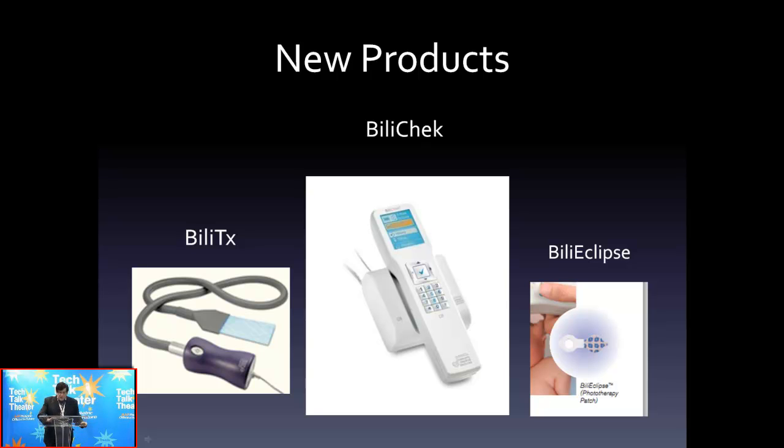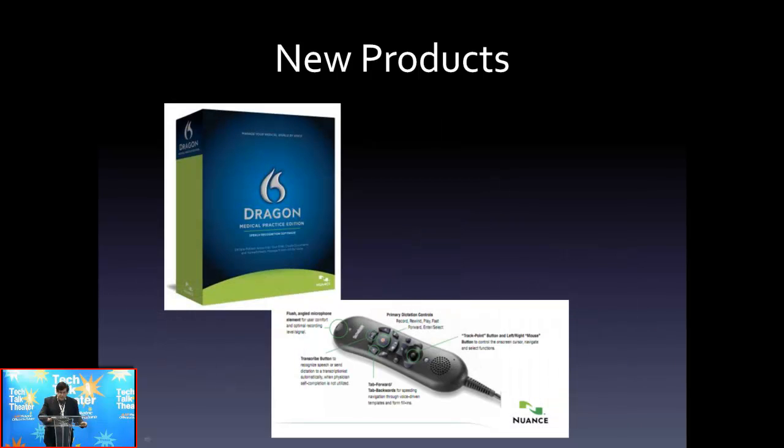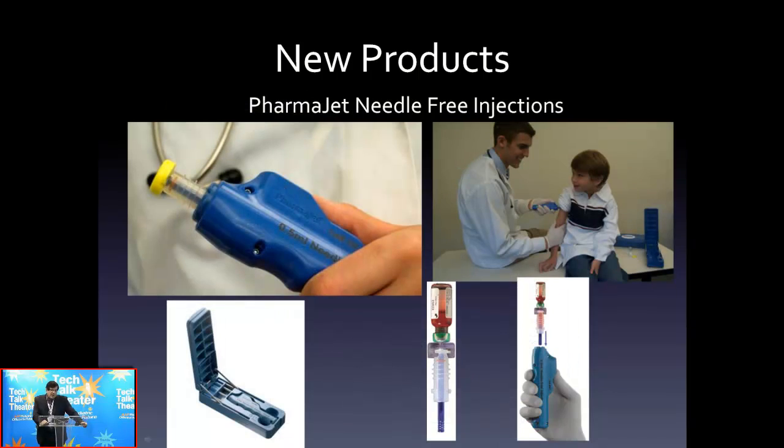And I'm going to move quickly through Dragon Naturally Speaking, which a lot of pediatricians use in EMRs, to what I call a couple game-changing technologies. Pharmajet has produced an effective needle-free injection system which obviates the need for needles to provide vaccines to our patients. And as a pediatrician in general practice, I'm very sensitive to how fearful kids are of injections, of painful procedures. This is a device that uses a spring mechanism to deliver subcutaneous as well as intramuscular injections.